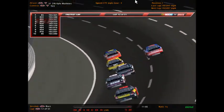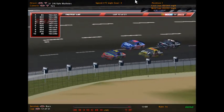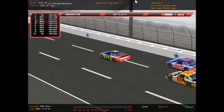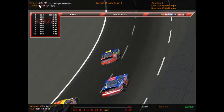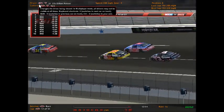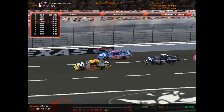And that last lap for Matthews, 192.04 miles per hour, the fastest lap of the race so far, set by Cole Deaver at 193.361. And there comes Dylan Poteet to the low side for second position, and he's going to take it off Batson as you see Deaver and Osborne both behind.